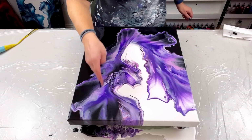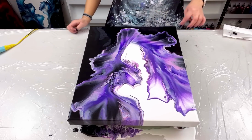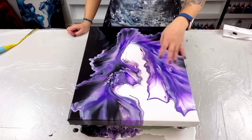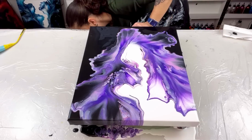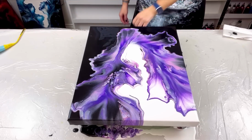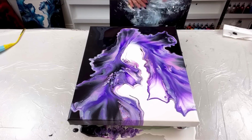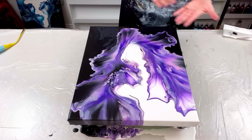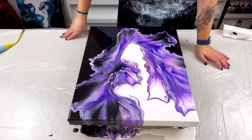Now, there's a lot more cell action happening on this side over here. Maybe some will grow on this side. I'm not really sure. We shall find out. However, in the meantime, I thought my apron was wet and I thought, what did I touch now? Let's see, does anything need any fixing?